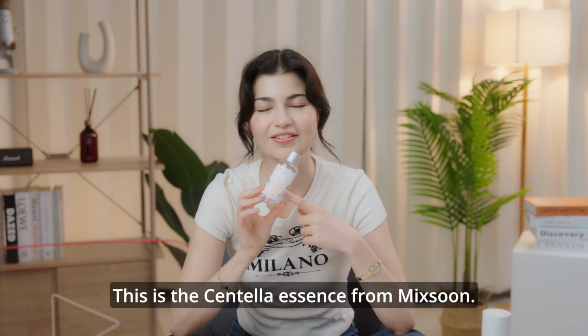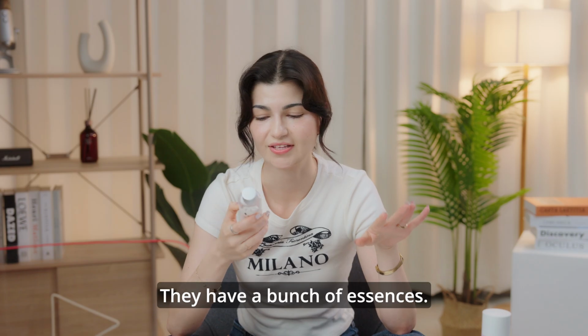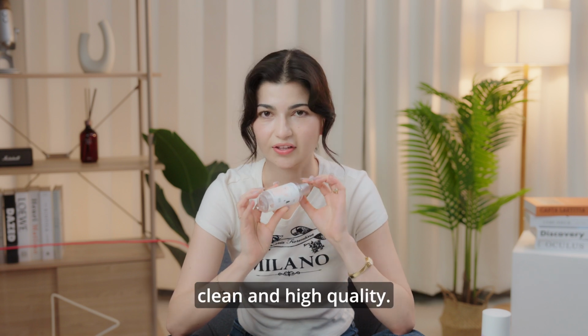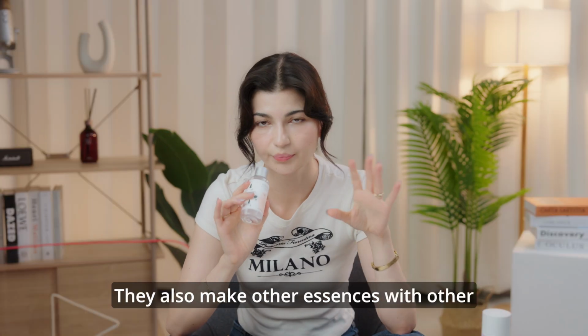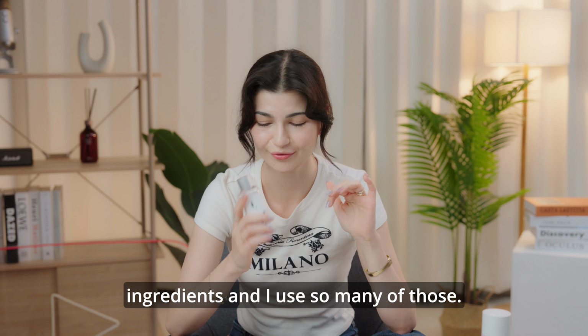This is the Centella essence from Mixun. They have a bunch of essences. Mixun is vegan and I know their ingredients are very clean and high quality. They are definitely one of the essences that I use the most. They also make other essences with other ingredients and I use so many of those.